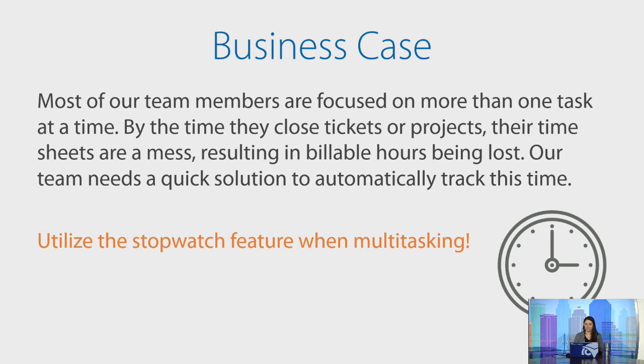This is where we're going to recommend something called the stopwatch feature. Now, we like to bring up this feature, one, because it's pretty cool, but also because it solves a really common concern that we hear, which is, well, okay, entering all my time and notes on each individual ticket is great if I can work through my day in a linear fashion, but I simply don't have that luxury. I'm working on 4 different tickets at a time. I'm bouncing all around trying to solve these issues and putting out fires.